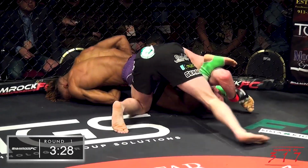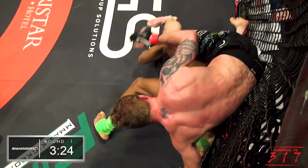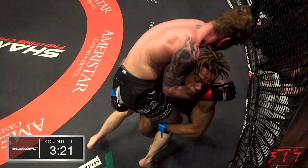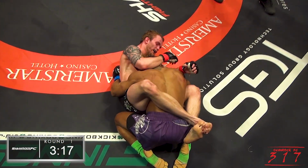Romious here looking for the armbar. Can he get it? Thrall going to try to jump over the top. His arm's out. Nice. Another takedown there out of Romious.